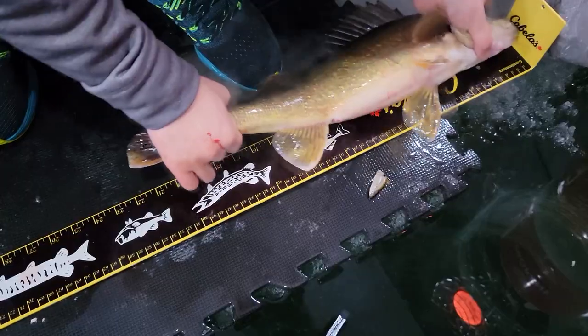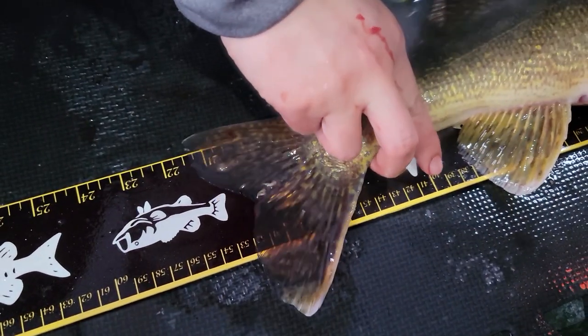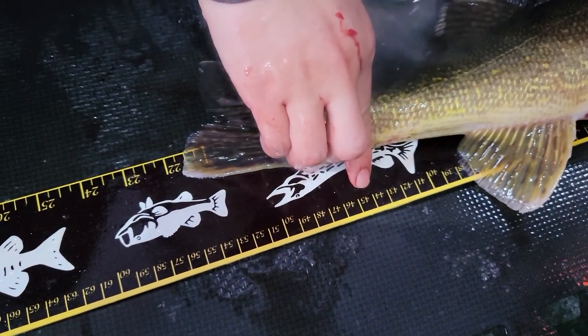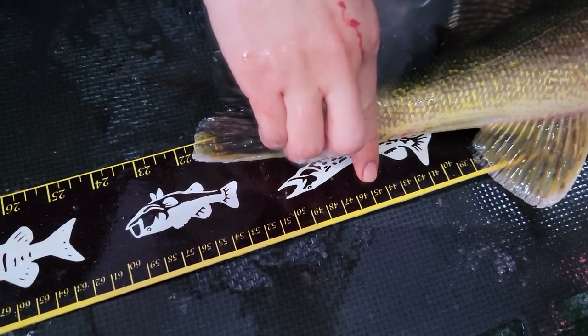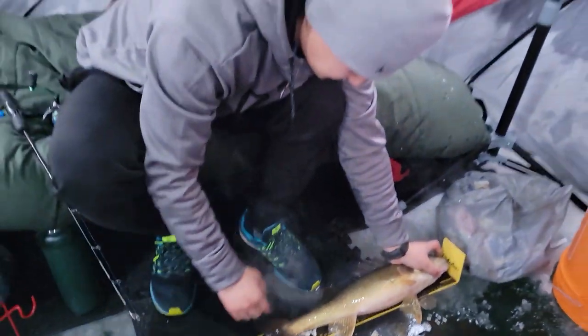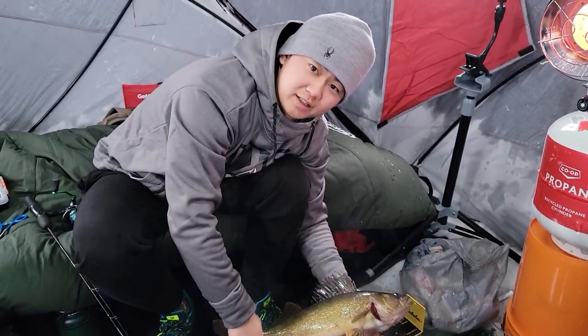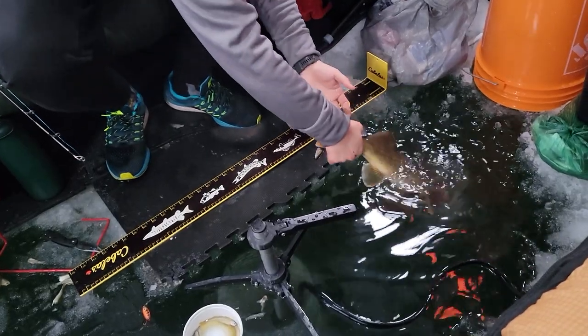Alright, I just caught this nice walleye. We'll give him a measure. It's almost 22. 21 and a half. Another nice quality walleye. Too big to keep. We don't keep anything over 20 inches. Oh, so healthy.